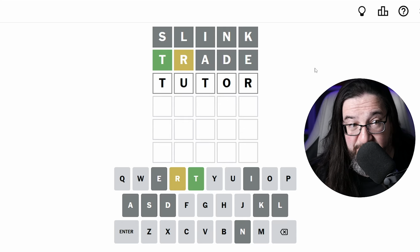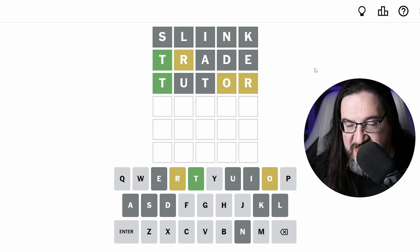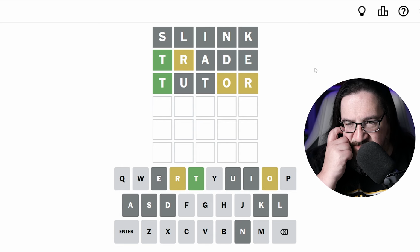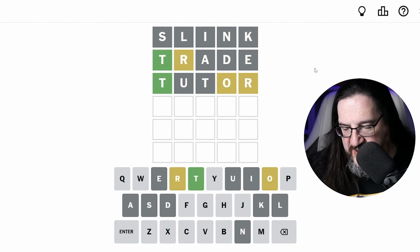Is the answer to today's puzzle the word tutor? No, it's not, but look at that. This was, I think, a good decision because we've ruled out the U, but we know there's at least one O. And I say that because I'm wondering, could there be a double O? I don't necessarily think so, but we'll see how this goes, right? Could it be T-O-O-R something? Probably not. That R is definitely in the third or the fourth spot. We know that. Could I move the O and the R up to the second and third spots?